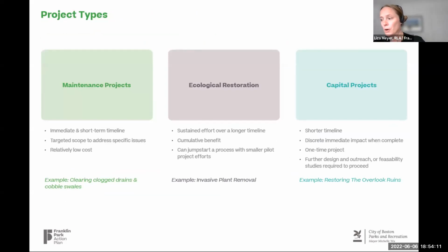All right, the overarching priorities that we heard from the community thus far fall into 3 primary categories. Maintenance projects, which include what I just showed you. They're more immediate in nature and will be focused on specific issues facing the park and its users. Ecological restoration projects, which include things like invasive plant removal, and they require a strategic and sustained plan for longer-term investment. It's not something you just do once and are done. It's something we'll have to do for years and years and years, probably in perpetuity.